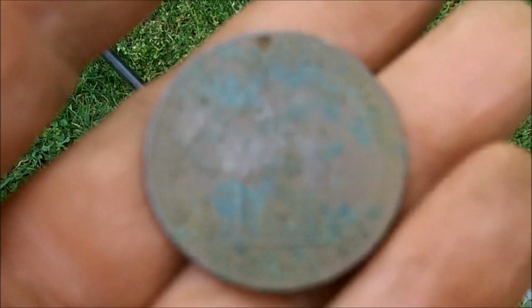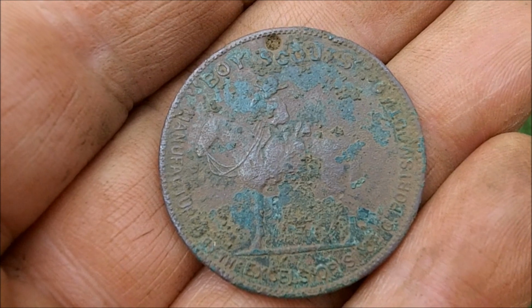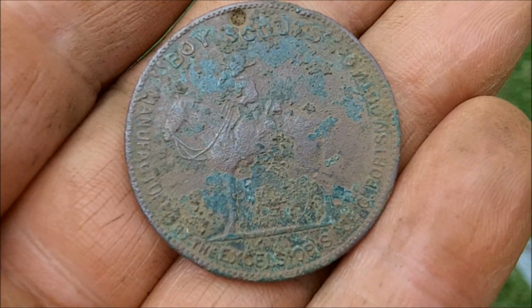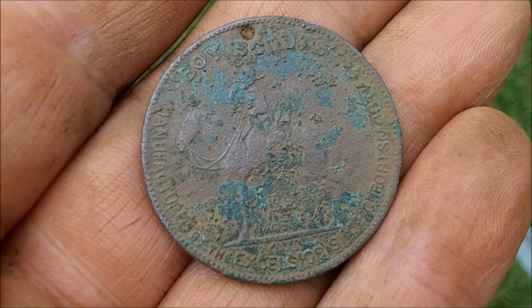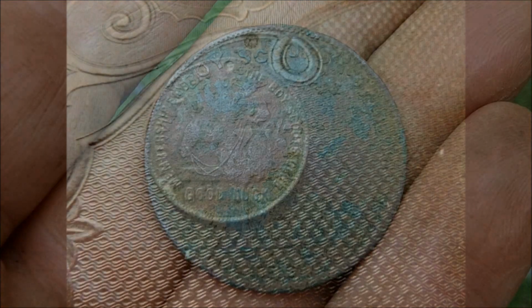It says Boy Scouts on the top. And it has a Boy Scout sitting on top of a horse. It's just awesome. And I'll get it cleaned up, and we'll get a better picture of it for you. But I'm guessing this is probably 1910, 1920. Just a killer piece. Really glad to have found this.